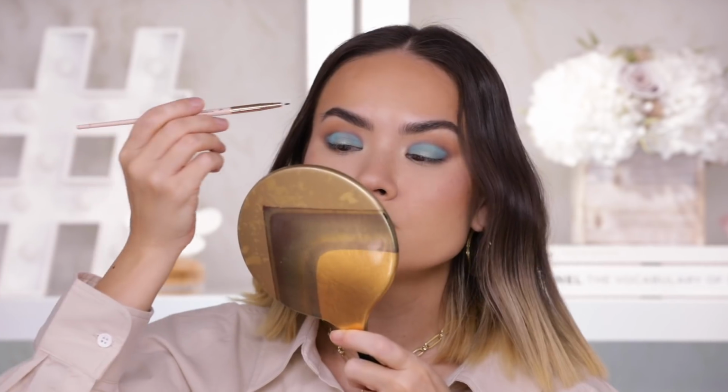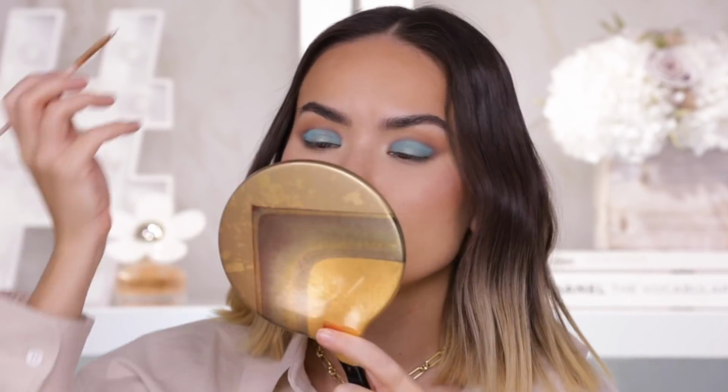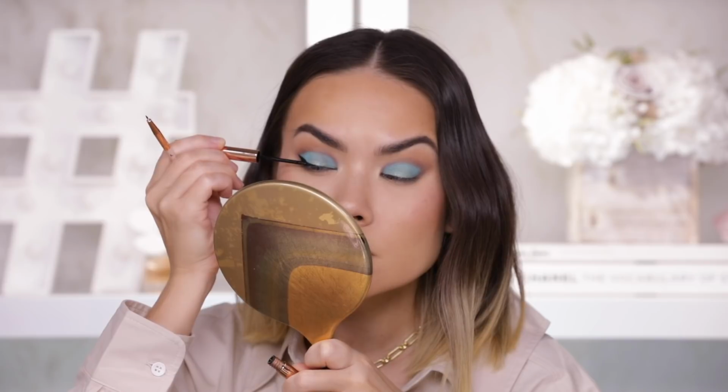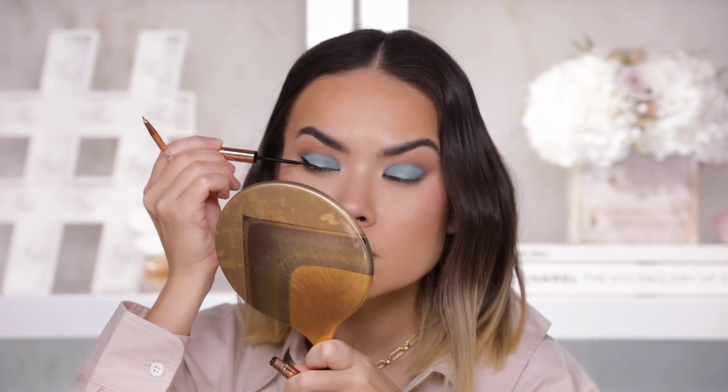But because I've already used it, I might as well just get one more use out of it since it's here. But don't think for once that I love it. I don't love it. All right, I'm gonna wing that out. I'm gonna swing it back. This part I can definitely fill in because it doesn't require me to be precise.